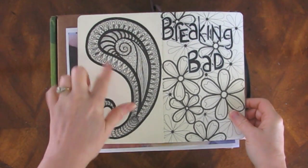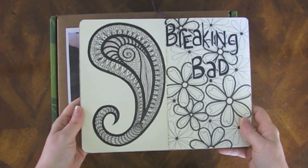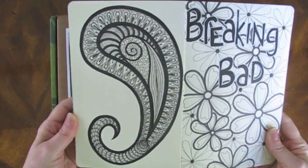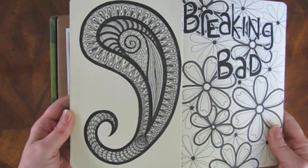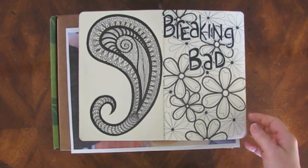Anyway, this poor little paisley thing was left blank for quite a while, and then the other day I just sort of finished it out with some lovely little tedious patterns and things.